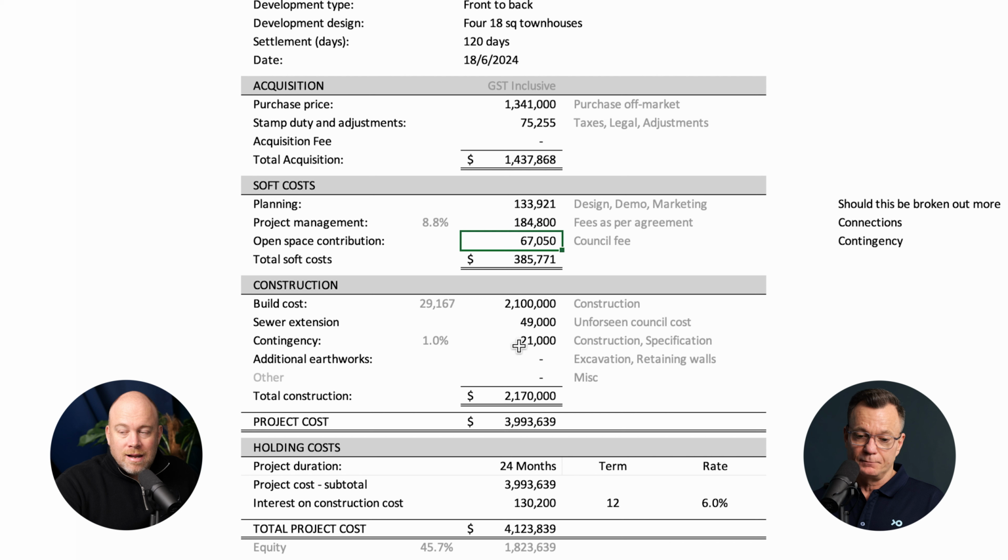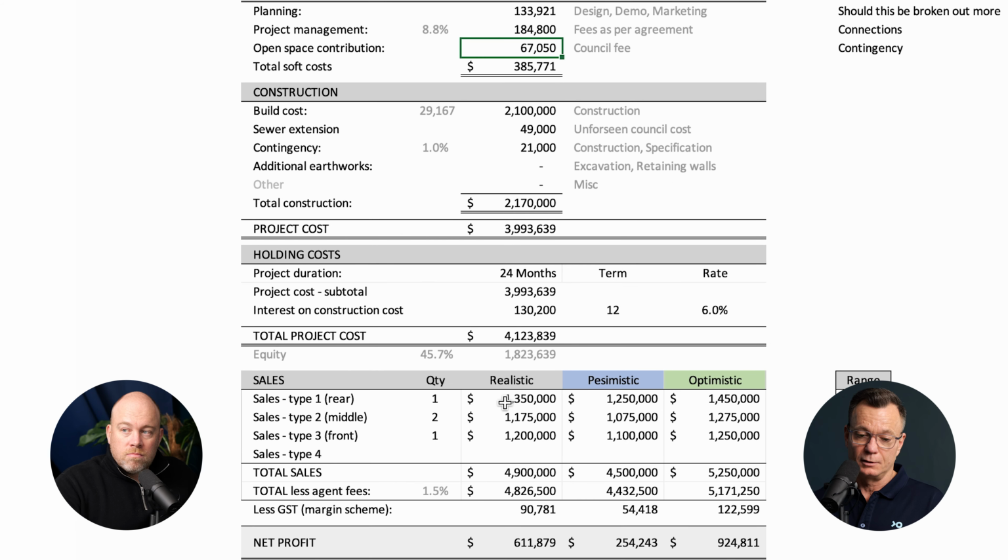We got a sewer extension there that's come up that we had to do from the connection point. Yeah. Then we've got a contingency. We do have some holding costs here, about 130 grand, but my understanding is that the investors are going to be paying for this in cash. Yeah, I think these investors in particular have all agreed to pay for it in cash.